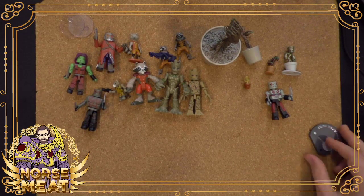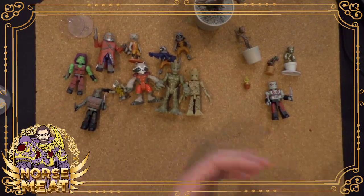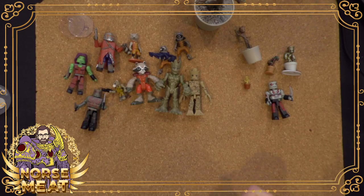Yeah, like I said, though, I think it would really just depend on the writer and what the purpose of that story would be, what the purpose of that fight would be. But I could see it going either way.